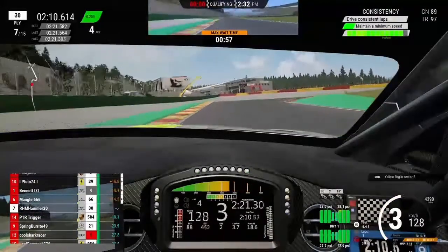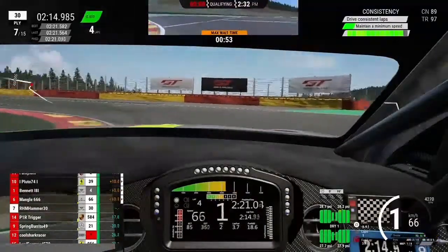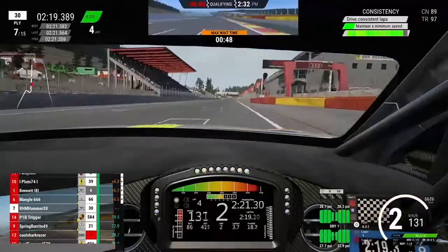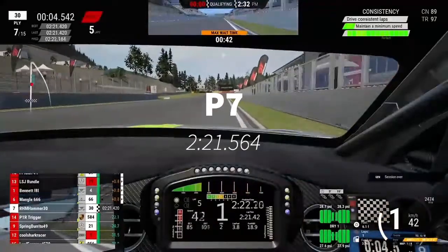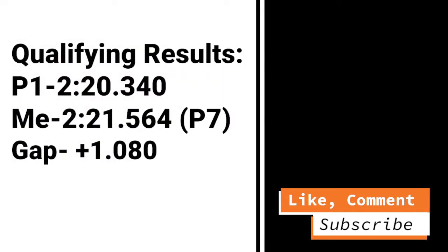Yellow flag in sector 2. And into the final chicane now. Got a good exit out of that corner, not my best as you can see by the delta. I lose a couple of attempts there, but it resulted in a PB of a 221.564, which put me on P7 on the grid, which isn't too bad for me.